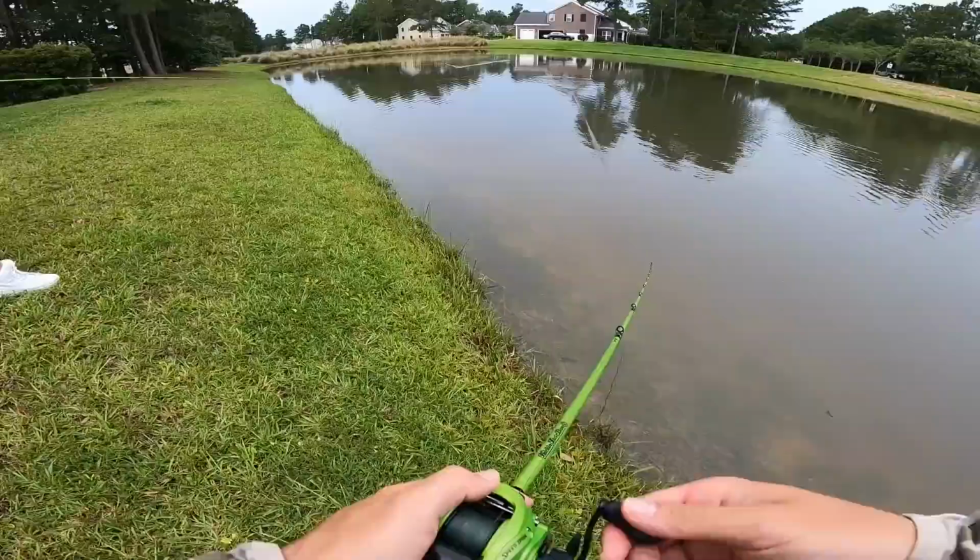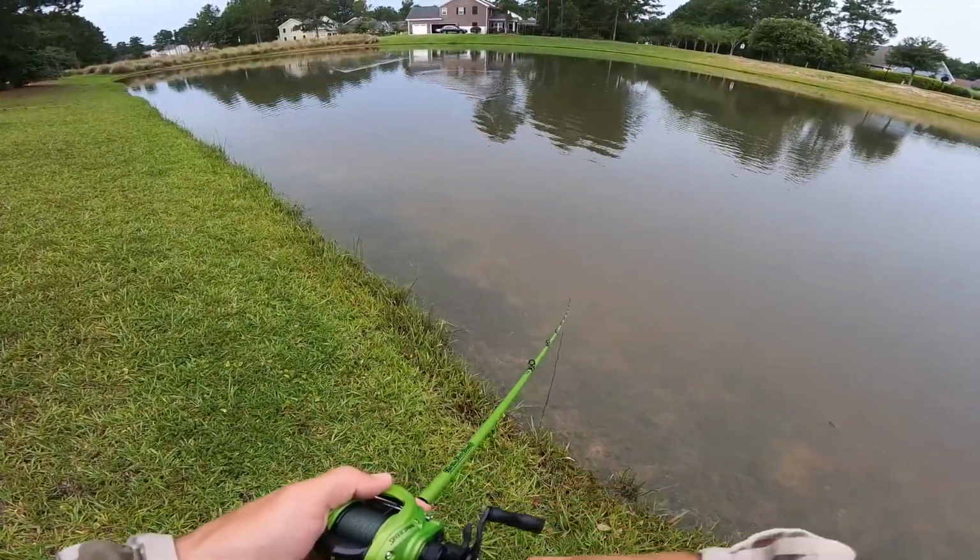It looks like it's starting to rain now. Hopefully it doesn't start pouring. Hopefully it's just a light rain.